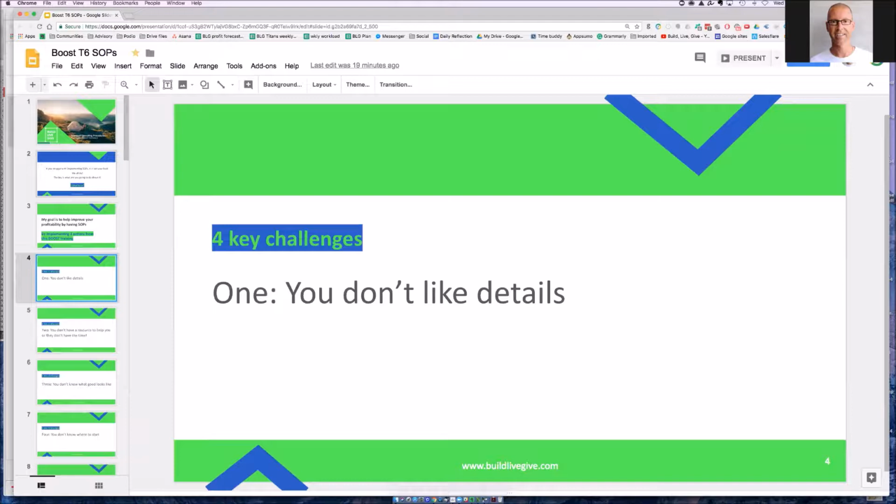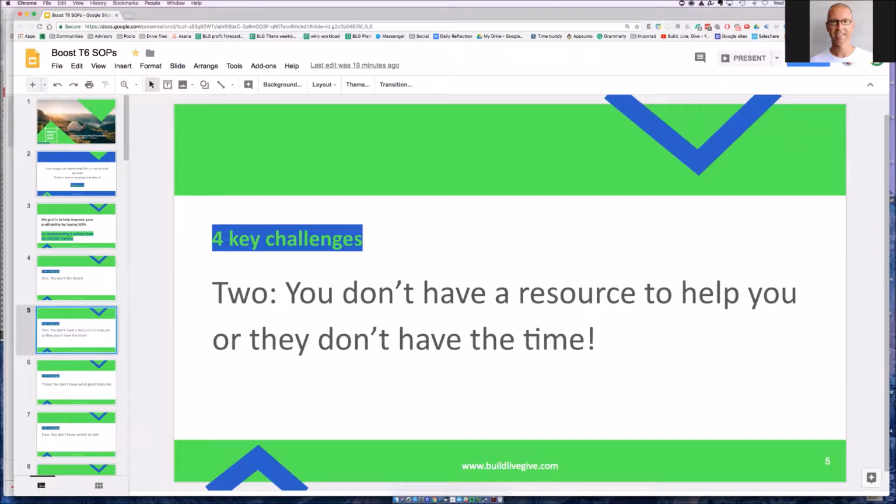And I think most of us that leave corporate, we're sick of the bureaucracy, we're sick of the red tape, and we just want to be free of that. And I think standard operating procedures give you that freedom, but you just don't want to do it yourself.